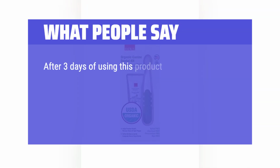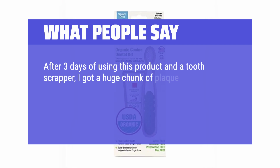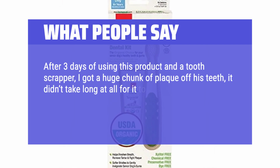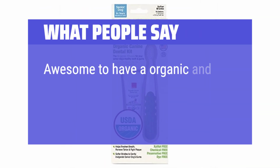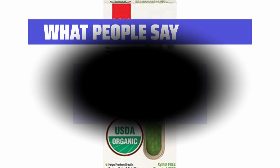After 3 days of using this product and a tooth scraper, I got a huge chunk of plaque off his teeth. It didn't take long at all for it to eat away at the plaque and through the course of 3 days I could gradually see the plaque getting weaker. Awesome to have an organic and healthy choice for my senior dog.